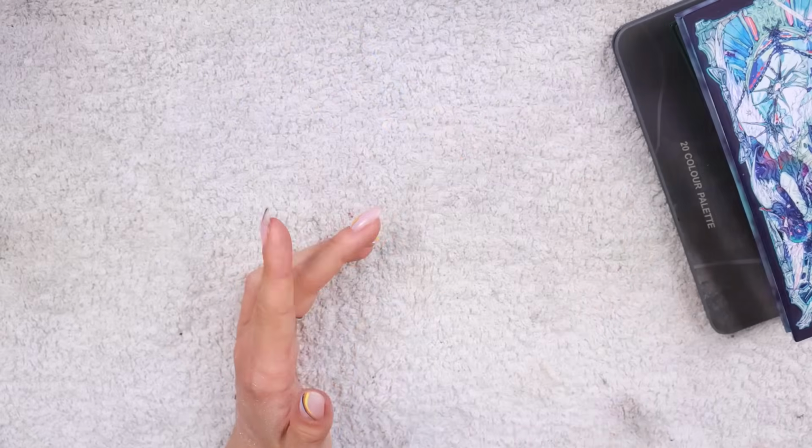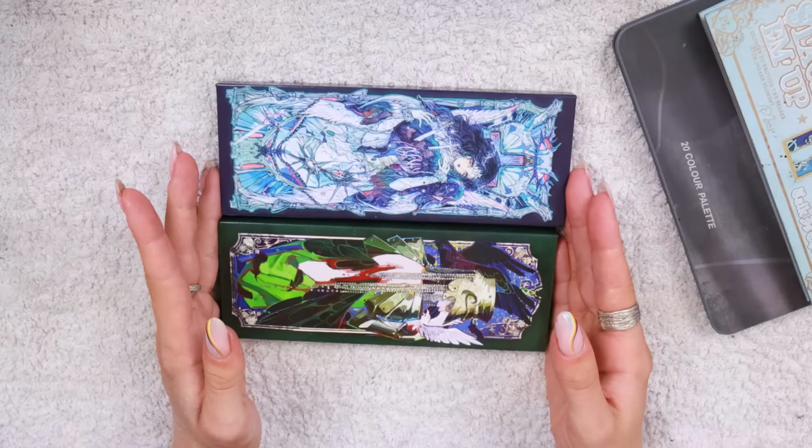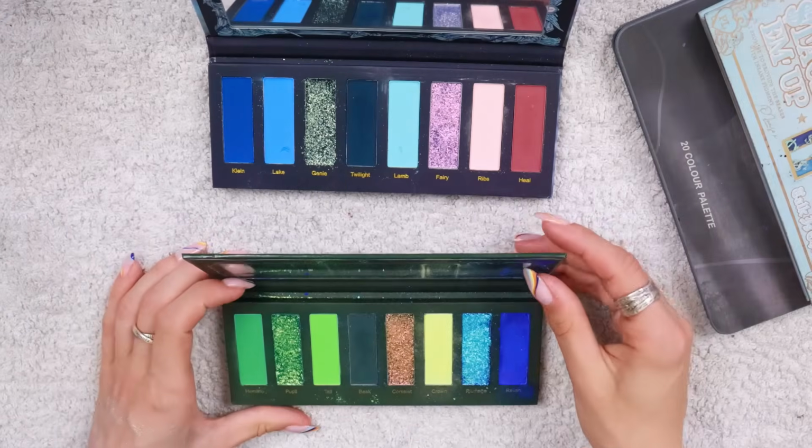You know, it's fine, it's whatever, I don't really care. I have 2 Narimi eyeshadow palettes here. I don't use these much. I do kind of forget about them.